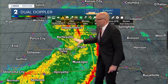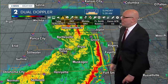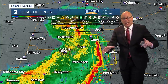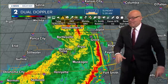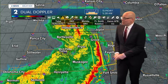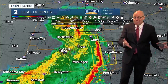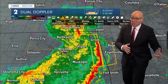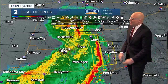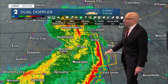Again, the Tulsa Metro, we still got some rain. I could just hear a few rumbles of thunder outside the studio, but the severe threat is done for the time being in Tulsa, at least with what we've got out there this morning. Keep in mind, with all the rain that we've seen, still could have some high water in some spots. We've had a lot of rain, 3-4+ inches of rain over a lot of the metro through the overnight and into this morning. So just be mindful of that as this continues to race here off to the east.